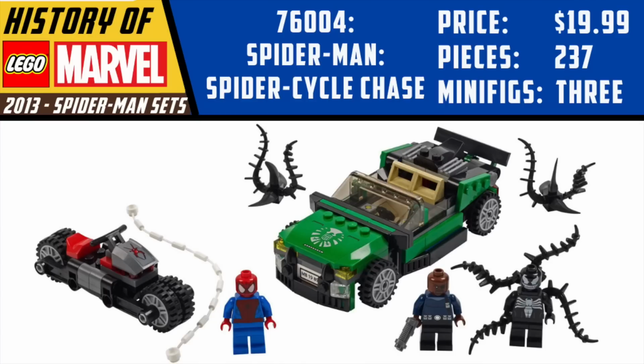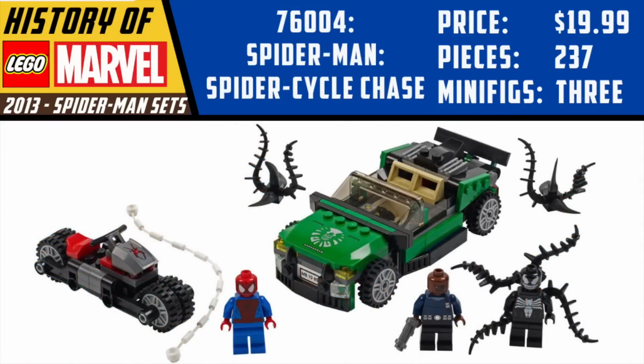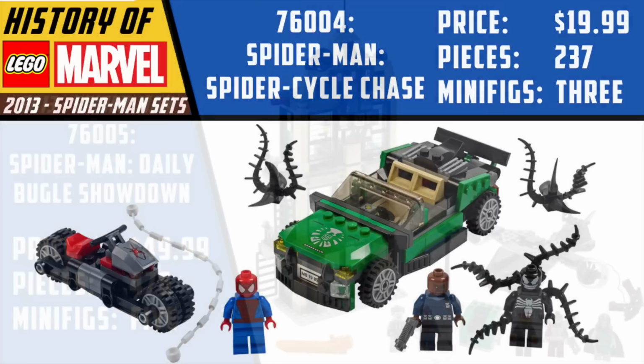The next wave of LEGO Marvel sets would be the Spider-Man sets, the first of which would be the Spider Cycle Chase for $19.99 with 237 pieces and 3 minifigures. Of course, one of them is Spider-Man, like I mentioned earlier. It's great to have him, but man, he's gonna come in a lot of sets, just you wait and see. Then of course we had our first ever LEGO Venom, which was a welcome addition, and our first ever LEGO Nick Fury. So lots of firsts here, and definitely a nice little build with Nick Fury's car and the Spider Cycle for $20. This is a set that I feel like a lot of people had back in the day.